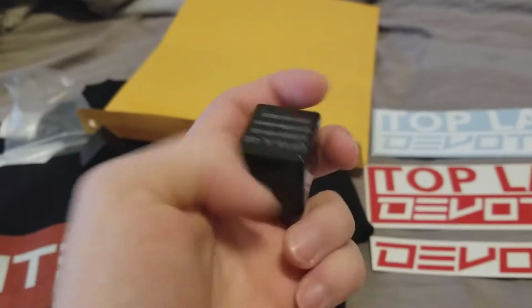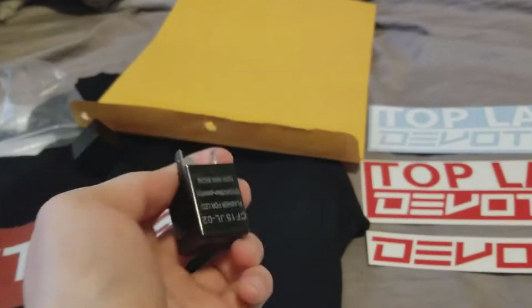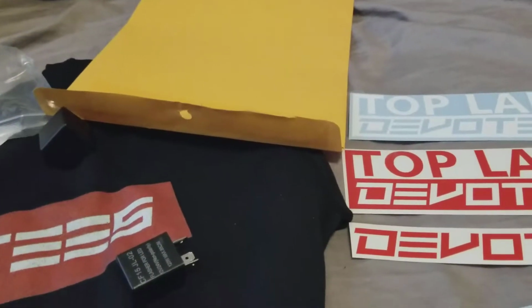But for now, let me show you guys where you can swap this one in with the stock one. I am currently under the steering wheel. So this is the steering wheel here. Underneath here, you're gonna have to take off this panel and then expose your fuse box.